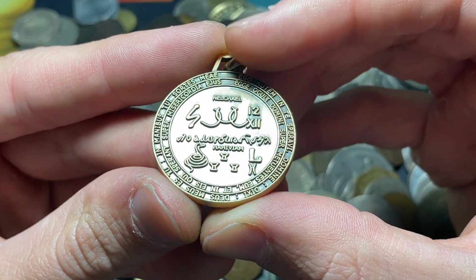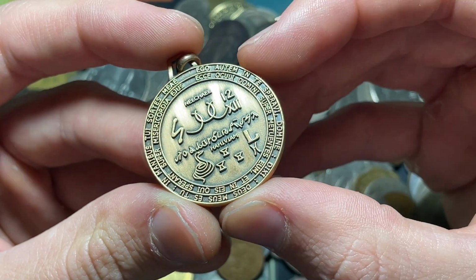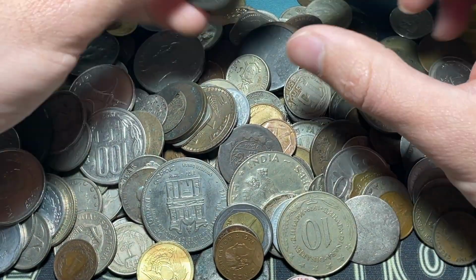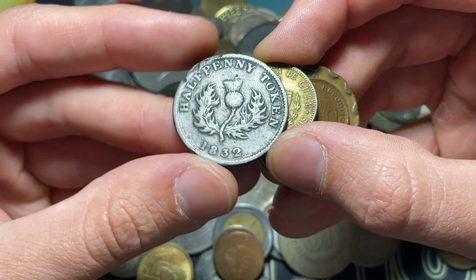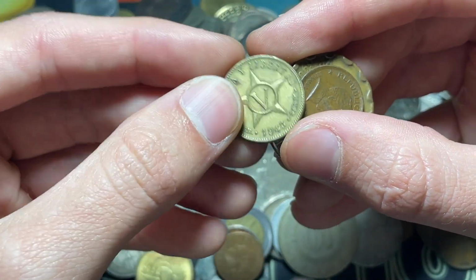Let's see. In manibus tui sortus me ego autem. I'm not really sure. Hahi havam. If you know what that is, please let me know. Maybe, as a guess, from Israel. Right here we've got a province of Nova Scotia, 1932 halfpenny token. So that's a province in Canada before they got approval.